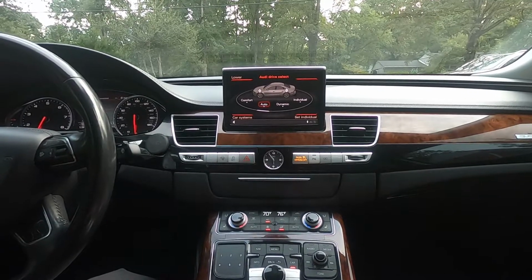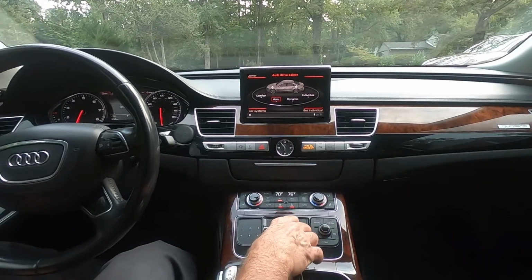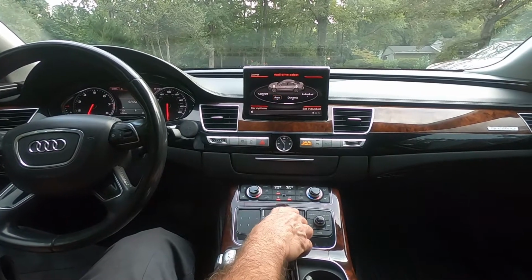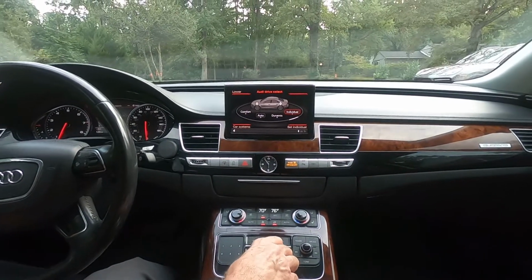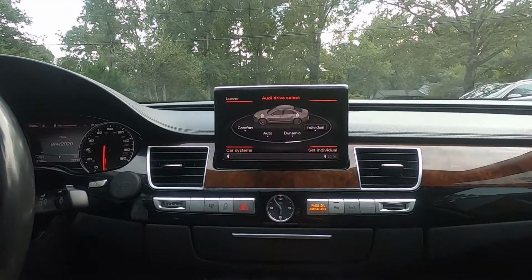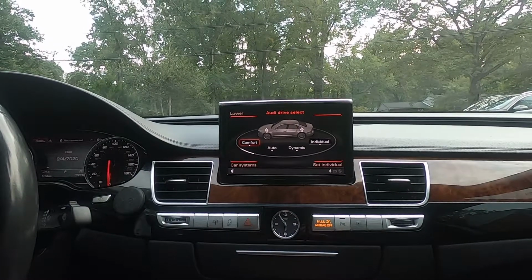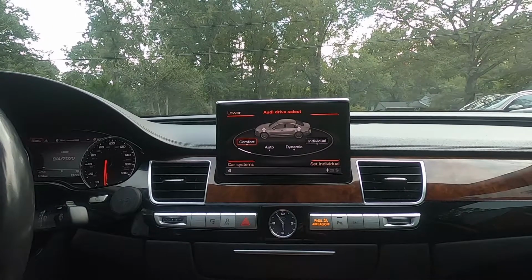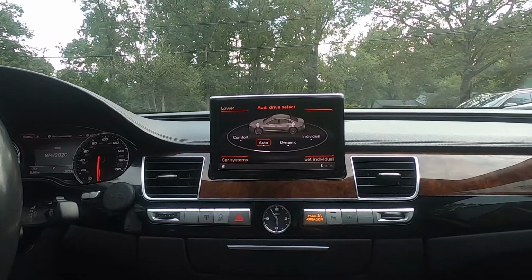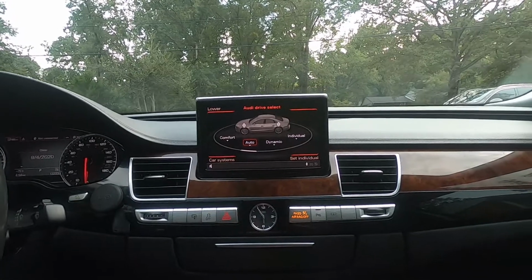So here I'm in the raised position. Now, with these style struts, they have the dynamic shock absorbers, so I can actually program different feels there for the vehicle. Comfort probably would be what I would desire right there. We do have auto, and we'll let it go ahead and operate in the automatic mode. Now we're ready for our road test.